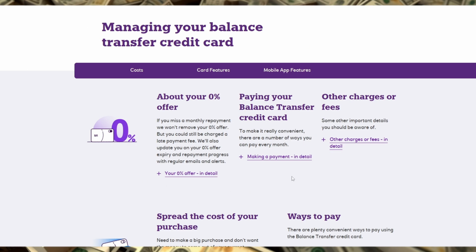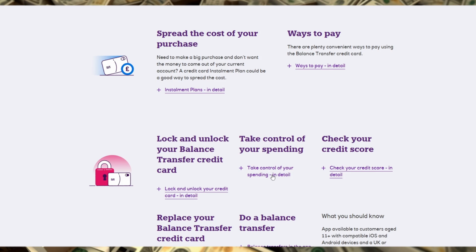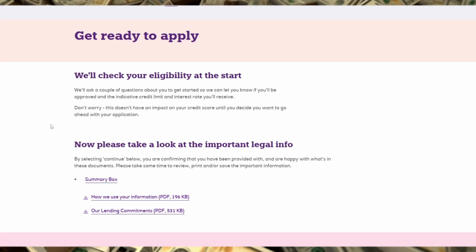In summary, the NatWest Balance Transfer Credit Card is a solid option if you're disciplined about making timely payments and want to take advantage of the introductory period to clear existing credit card debt. Just be mindful of the transfer fee, the length of the offer, and ensure you're set up to pay off your balance in full before the 0% period ends. If these factors align with your financial goals, it could be a valuable tool for managing debt without added interest.